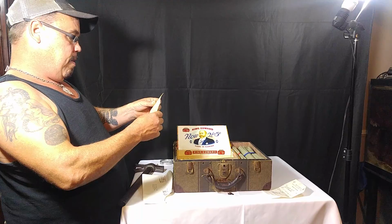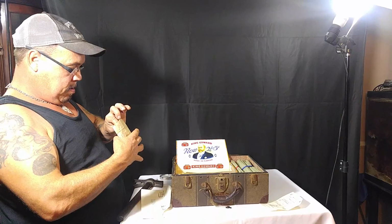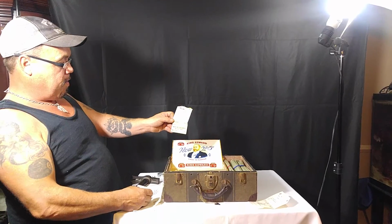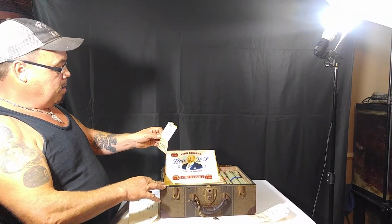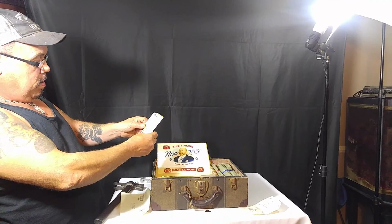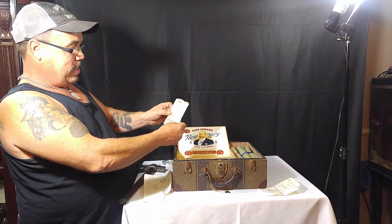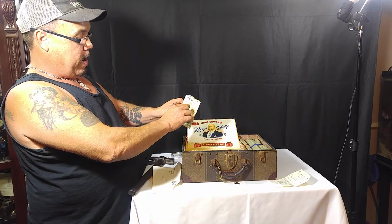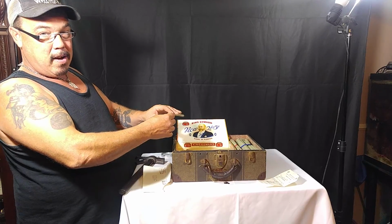We have an envelope. Doesn't look like there's anything inside of it. Newport News Shipbuilding, a dry dock company in Newport News, Virginia. Work 40 hours, piecework, amount paid $36.47. That's $36.47 for 40 hours. Wow, it's like less than $1 an hour.